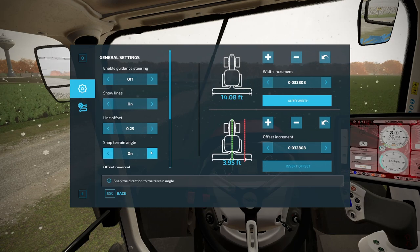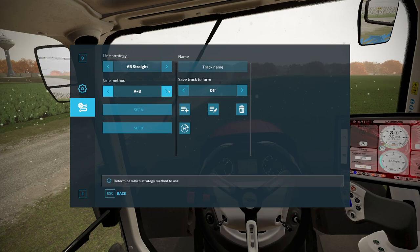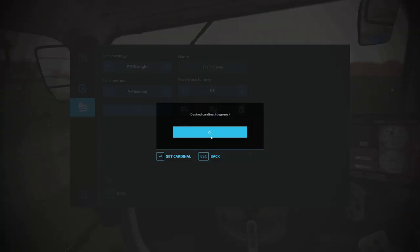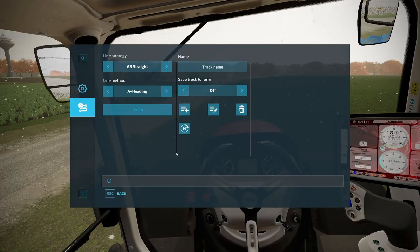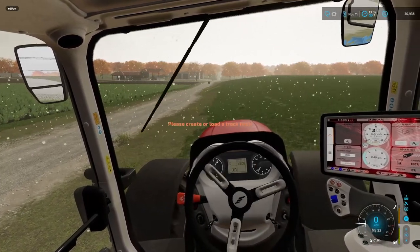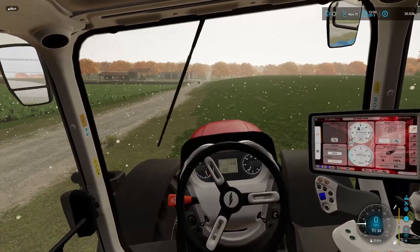All of this looks good, I think. We enable that, that should be good. A plus heading, that sounds good. Cardinal degrees zero, that sounds fine. I think we're good to go. I think. There we are. And now we just say lower this thing.